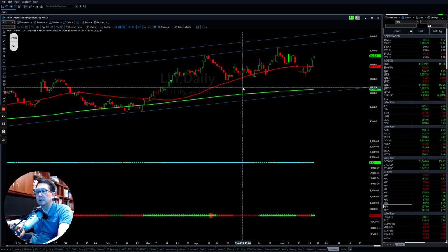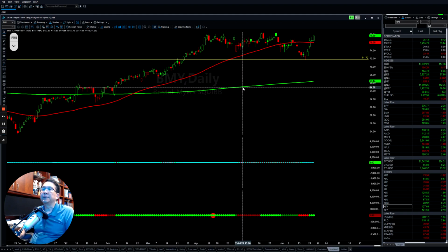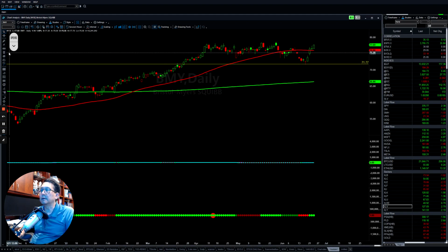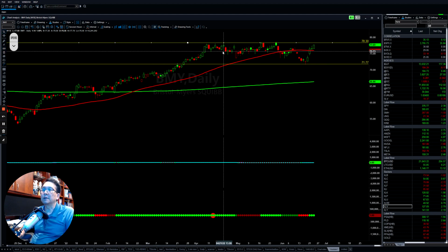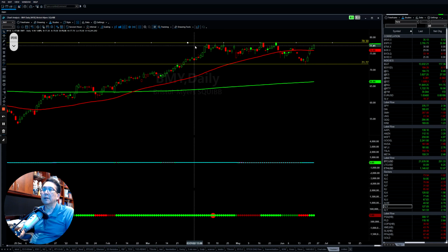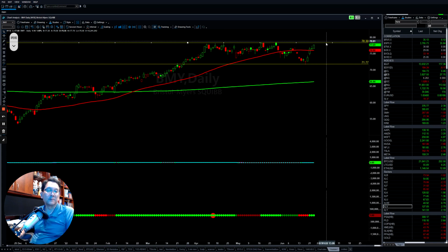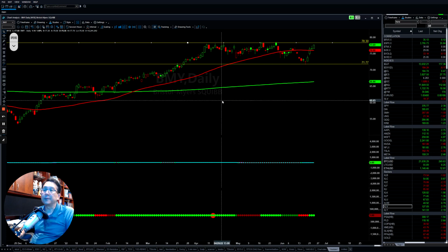The second one is BMY. This one is also very strong. Even when the market, the ES, got hit pretty hard, this stock still stayed in place. If they can clear this resistance here, they will continue to head north. So watch out for that.